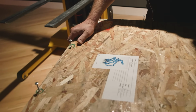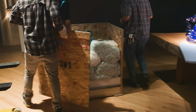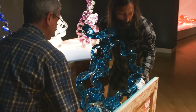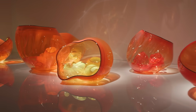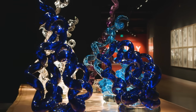Our thinking about trying to place Dale within the American construct of American art history was important, and thinking about how to present him in a way that was in the context of our collection, because our collection spans 4 centuries of American art. I think the team at Chihuly Studios was really excited to show a range of work that could make those connections.